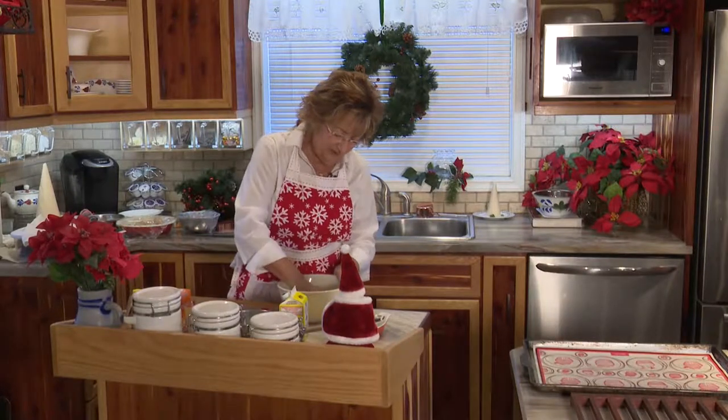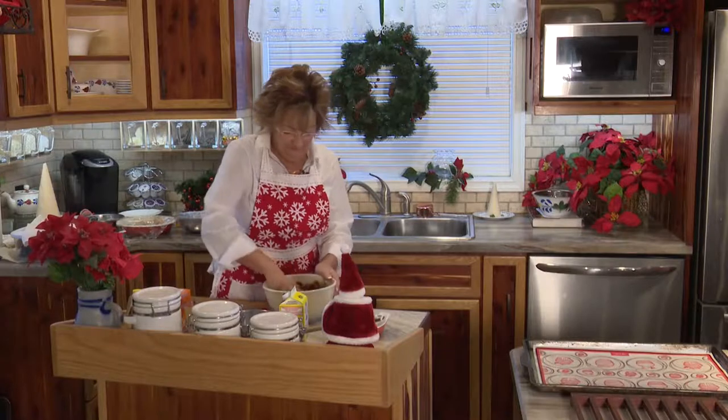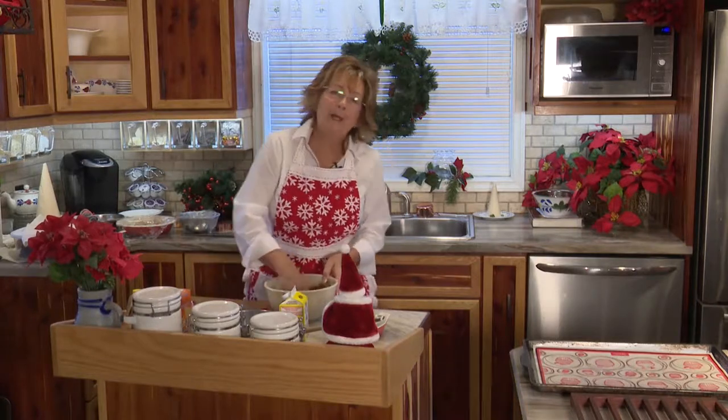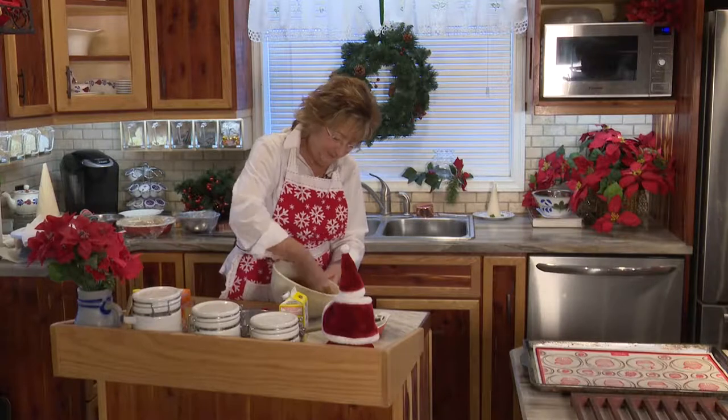Now I'm gonna mix that all together, the egg, the molasses, the sugar, and the fats. That really looks gunky. But see, I have a sink behind me with nice soapy water. So that's how you get the beginning.